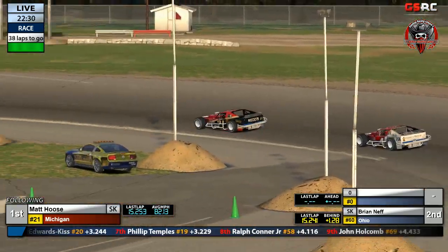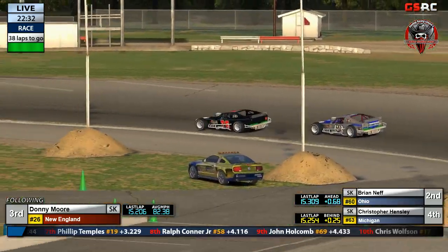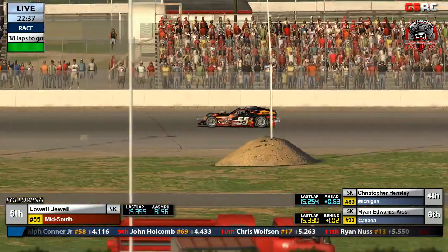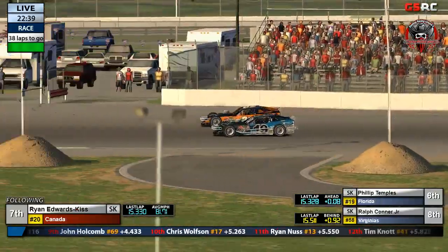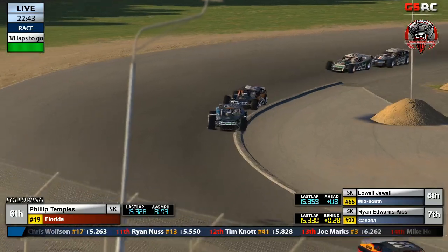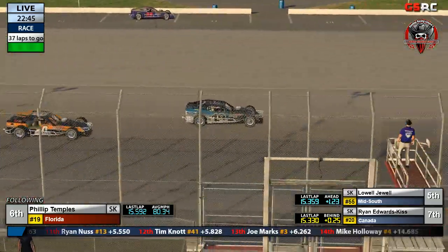Donnie Moore, Christopher Hensley still fighting. Lowell Jewell still holding down fifth. The battle right now is for sixth place. Philip Temple working on Ryan Edwards Kiss. Those two are battling right now. That is an important position.